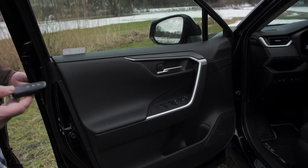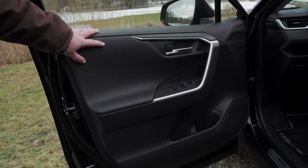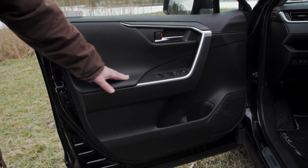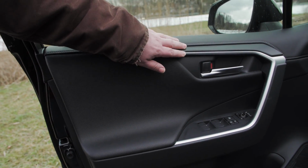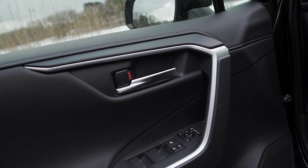Well, right from the start, when we open up the door, we can see that it has, again, a very distinct, unique styling. Lots of soft touch material being used here, which does slightly uprate the feeling of quality that you get from the interior. I like the mix of both these fake metal elements and the plastics, so it does have a lot of styling there.